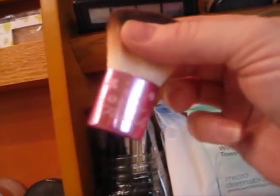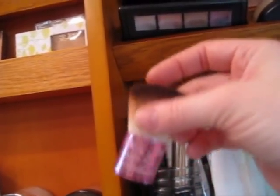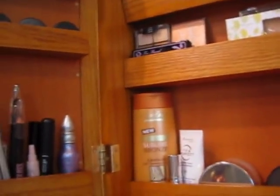It is the Too Faced Teddy Bear brush. This is the Flat Bookie, and I really like it. It's so soft. I'd love to get a whole set of these brushes, but they are just really nice. So I got that, and then I got this little Maybelline Kabuki. It came with some mineral powder that I bought. So I like how the shelves just fold out so you can get to the stuff easily.